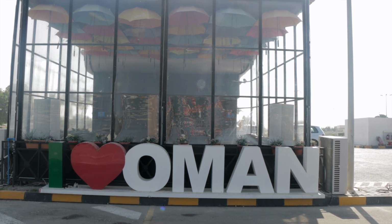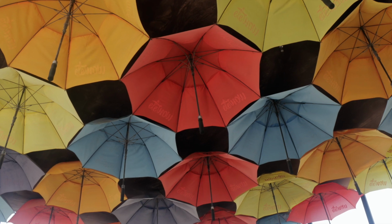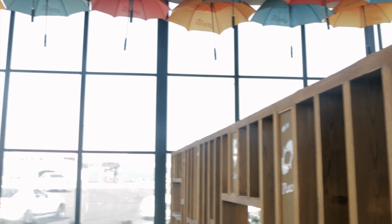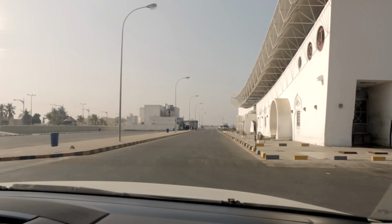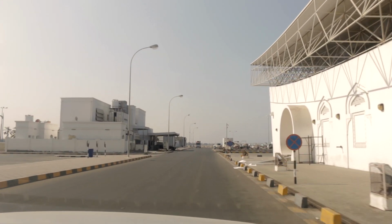The next place I went was called Wow Cafe. It has these umbrellas on the ceiling, so it has a very spectacular feeling to it. Actually, we just got some juices there, and that was it. But I hear that it's a good place to stop when you're along the Corniche.